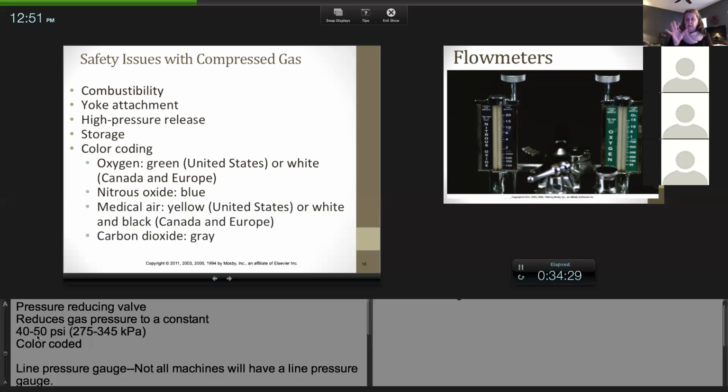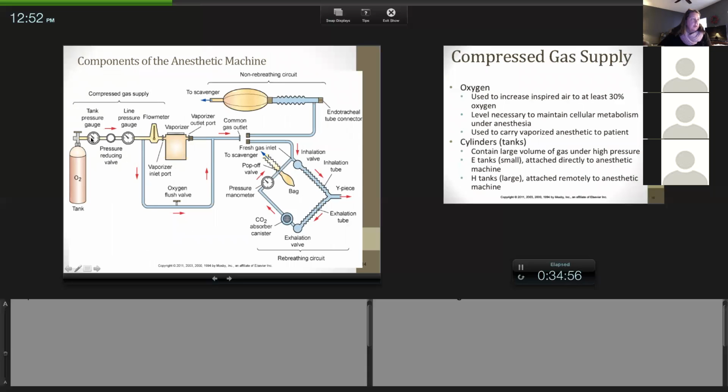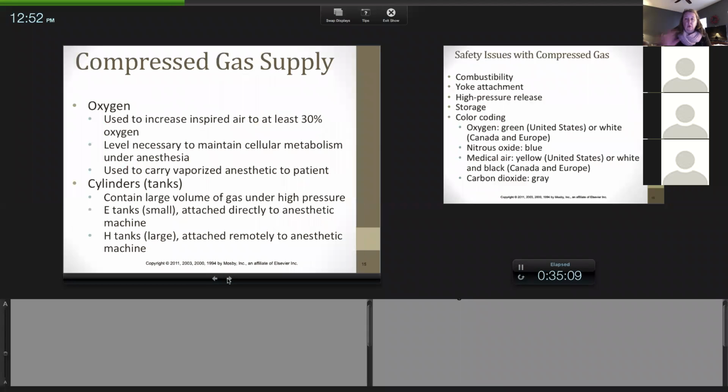So just to review, you might have the first gauge, and if it says 2200 psi, that's the tank. Then you'd have the reducing valve, which looks like a knob. And then sometimes there's another pressure gauge, called the line pressure gauge. If you look at this picture, the tank pressure gauge, which full is 2200, and then you have your reducing valve, and this should read 50 psi, and that's what's going to your flow meter. That's setting the pressure to your flow meter. And again, 50 is normal.